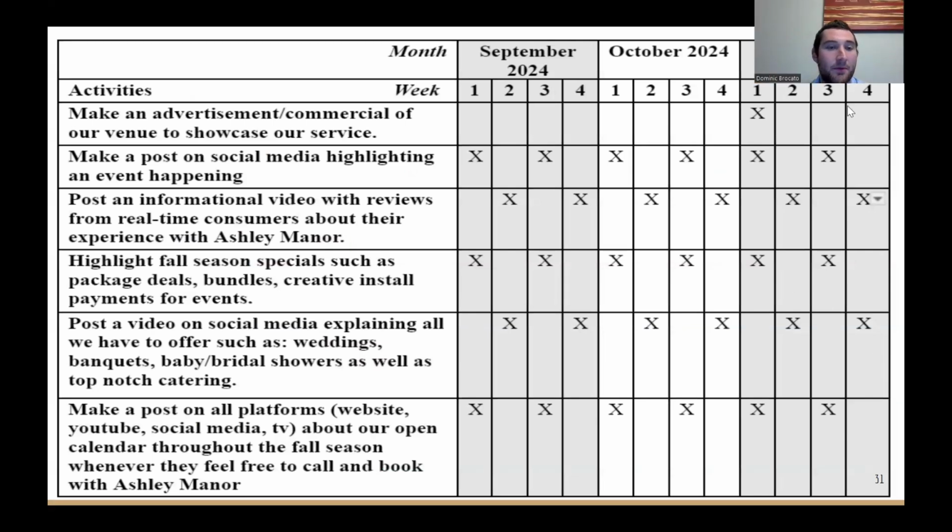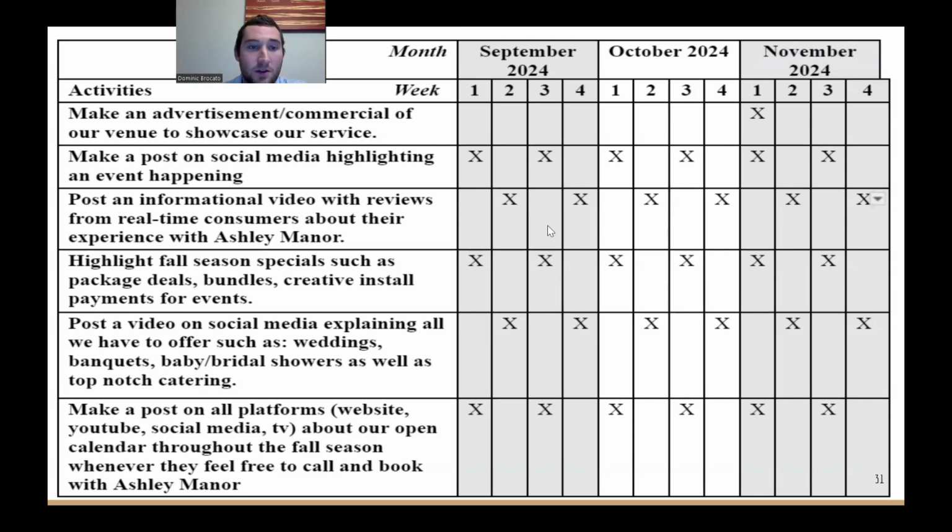And then touching back on our implementation timeline, we've got 6 different activity methods ranging from September, October, and November that can allow us to reach out to the consumer in order to market our business, such as making an advertisement commercial of our venue to showcase our service. We're going to do that once throughout the fall. And then posting informational videos, highlighting fall season specials, posting videos on social media explaining all we have to offer, such as weddings, and then finally making a post on different platforms about our open calendar for the fall season, whenever they feel free to call and book.